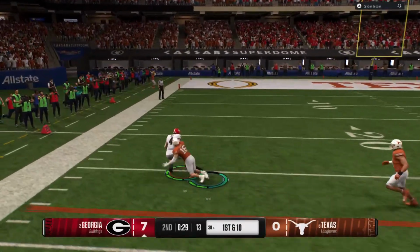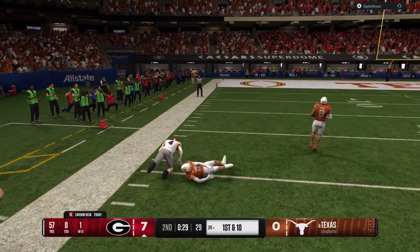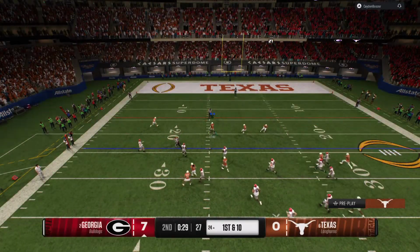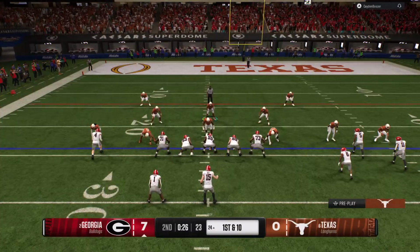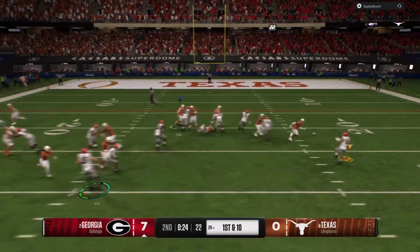It's an out route. The catch made. Tackle made at the 24-yard line. This offense really threatening now. Offense right to the line, playing the tempo now. Defensive backs up at the line, showing press.